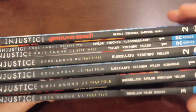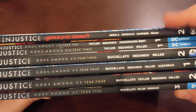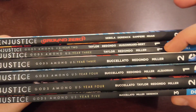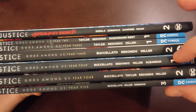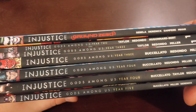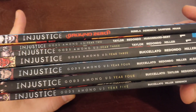So, adding that in, now I have the Year Zero, Ground Zero, Volume 2. I have Year 2, Volume 1. I have Year 3, Volume 1, which I just got, and then Volume 2, so I can read the whole thing. Year 4, I have the whole thing. And Year 5, obviously, I just have the final volume. Number 3 was the last one before they go into the Injustice 2 video game. So, again, one step closer to having the whole series.